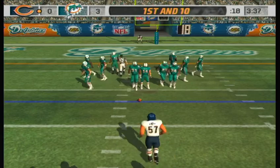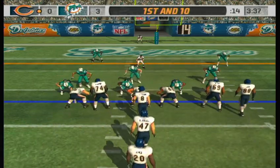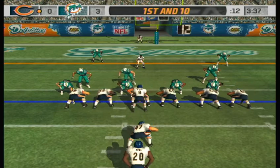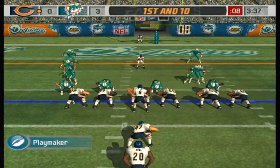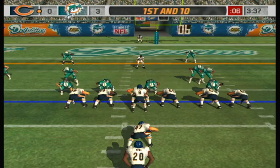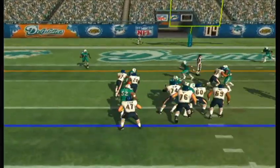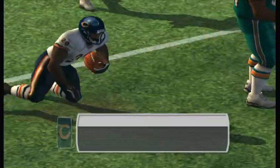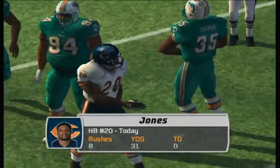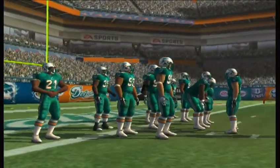After the interception, they'll take over in a good scoring position. They line up in the I formation. Grossman sends a man in motion. With a counterplay. Can't bring him down. Thomas comes up to make the play. At the 5-yard line, Jones running hard, going right through the arm tackles.